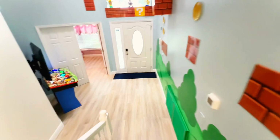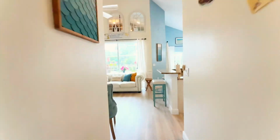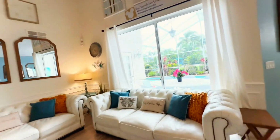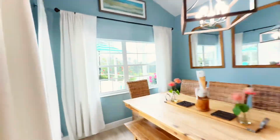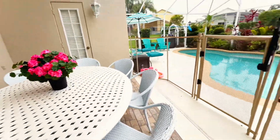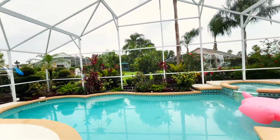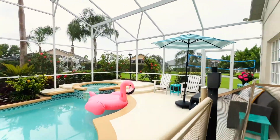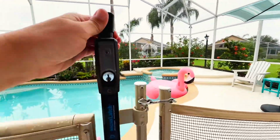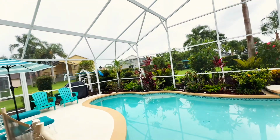And now, for the crown jewel, we're taking you into the backyard gardens. We have almost half an acre of private backyard gardens to die for. Look at the tropical princess vibes happening in this backyard. I guarantee you've never seen a property like this in this area. This safety lock might even keep the adults from the pool.